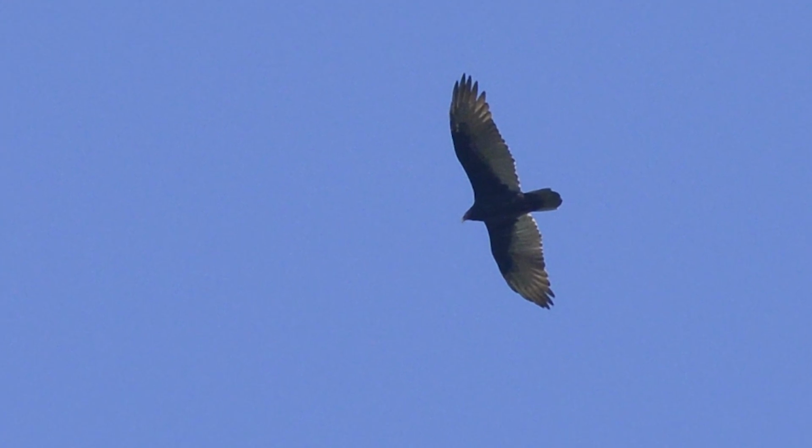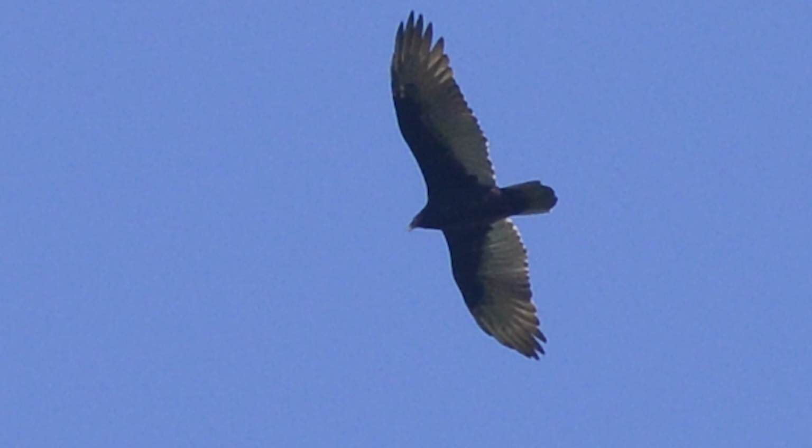Here's a vulture. I think this is a vulture that I filmed. That's about a 6-foot wingspan. Even the juveniles come around and they're every bit as big. Some of the older males, I believe, I'm not sure about that, probably the males have just massive, massive wingspans.